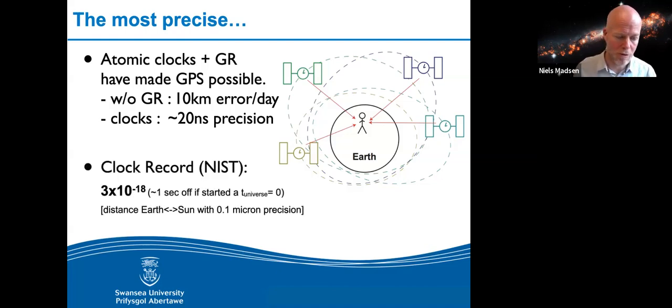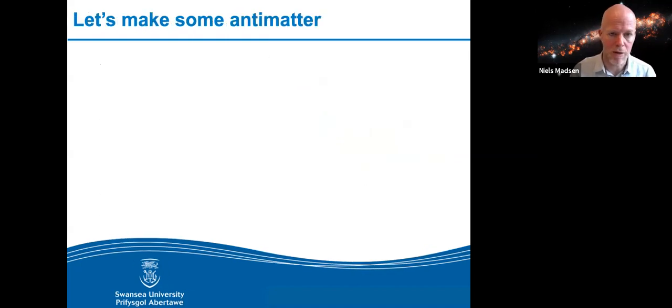Now, just to put this in perspective again, the world record in this kind of measurements, which in principle you could imagine applying to antimatter studies in the future, is 18 decimal places. If you started that clock at the beginning of the universe at the Big Bang, it would just be 1 second off today, right? It's like measuring the distance from the Earth to the Sun with 0.1 micron precision. It is the most precise tool in the human toolbox of all things. So of course, it's very attractive to be able to possibly bring that to antimatter and this riddle.